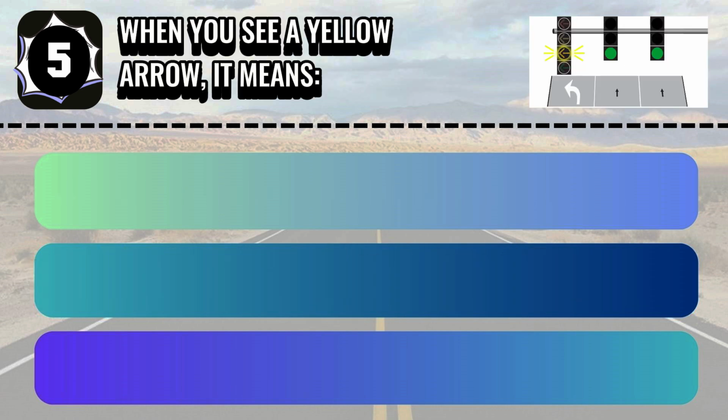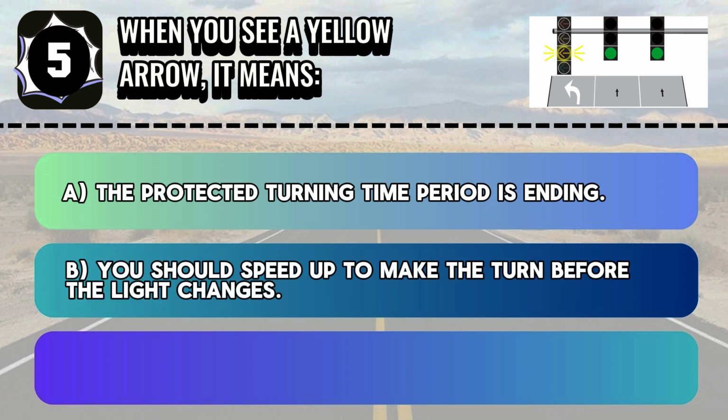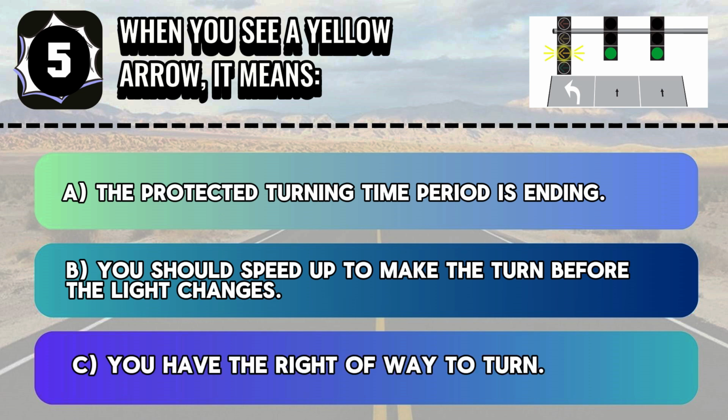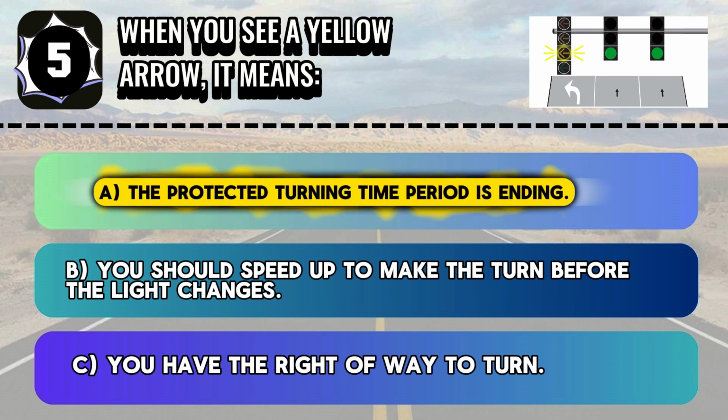When you see a yellow arrow, it means: A. The protected turning time period is ending. B. You should speed up to make the turn before the light changes. C. You have the right of way to turn. Correct answer, A. The protected turning time period is ending.